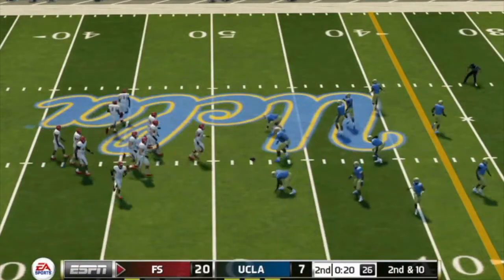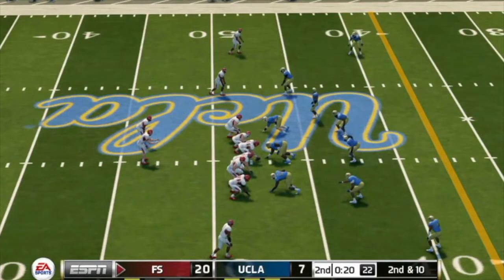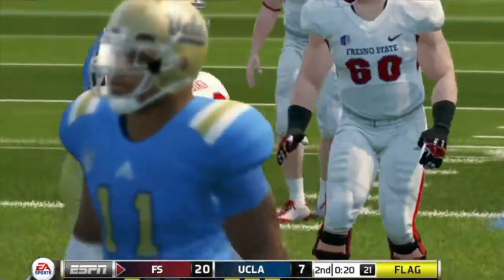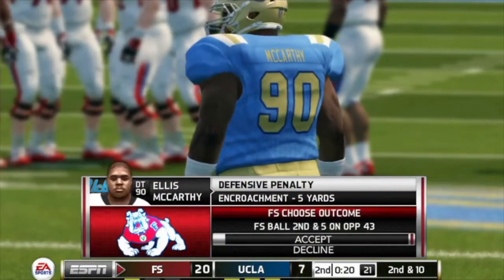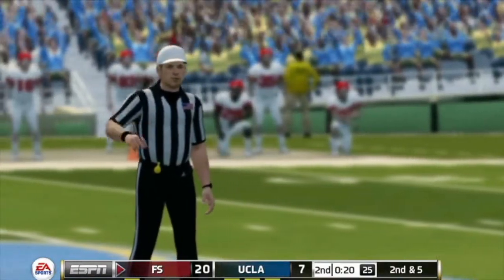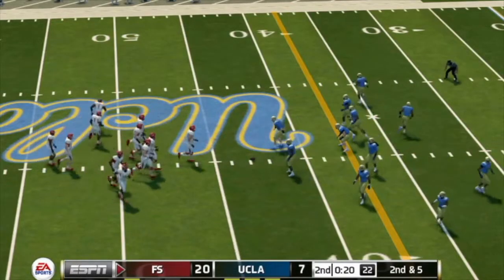Second down, 10 to go. Ball on the 48. Mike six. Let's see, does one of the linemen move first? Encroachment, defense. Concentration lapse right there. The coaches will be giving them an earful for it, too. Ready?